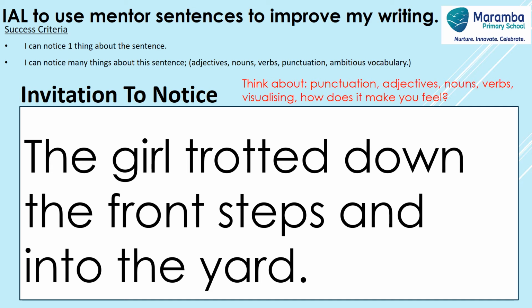So, what do we notice about this sentence? The girl trotted down the front steps and into the yard. So for today's lesson, you need the mentor sheet that says this sentence on it. And I'd like you to pull that out now, pause the video if you need to, and get ready to complete our lesson.